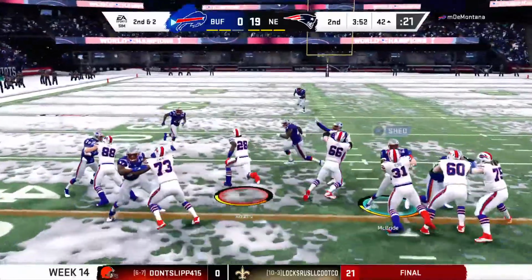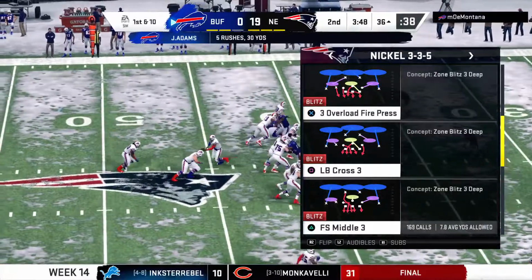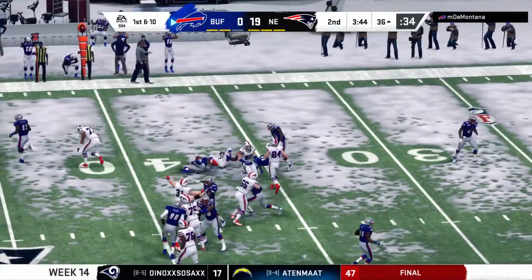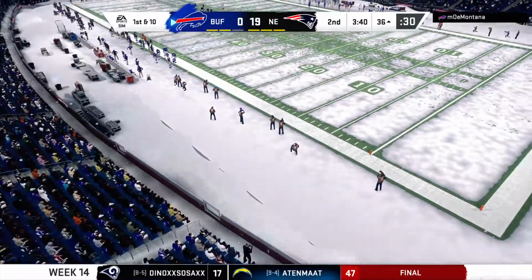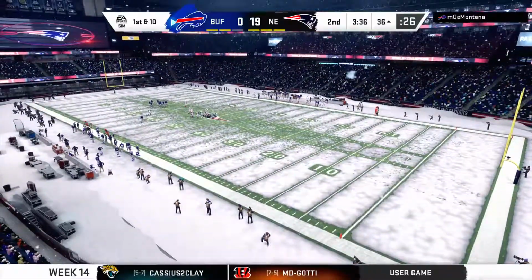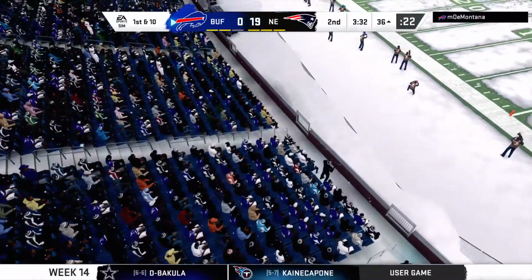On 2nd down now, it's Adams. And here he'll be brought down a little shy of the 35 at the 36. 6 yards the pickup, and that's a first down. 2nd and 2 is prime time for a little bit of a gamble, isn't it? Open up the playbook, go play action, toss that bad boy deep. But in this situation, go ahead and give it to your back. Let him pick up a first down. Keep the sticks moving.